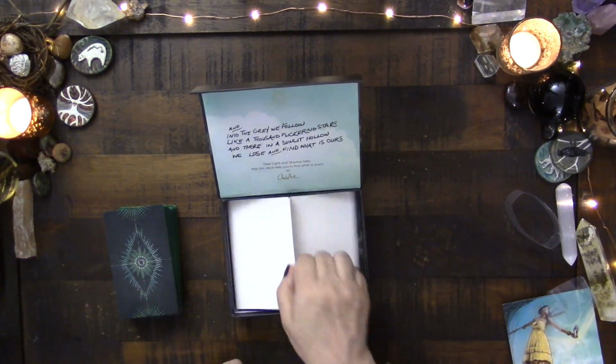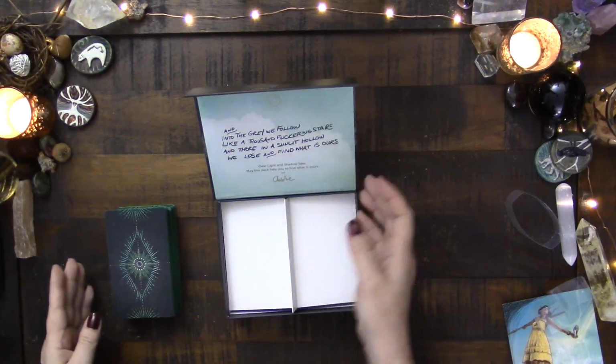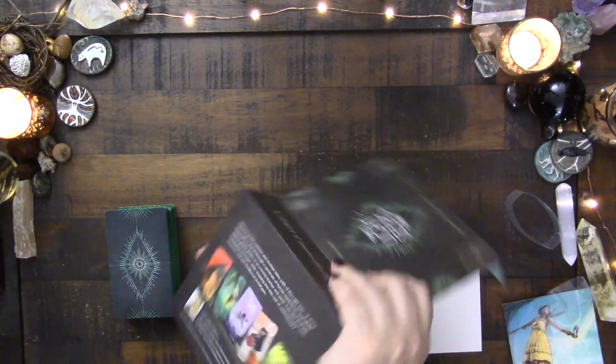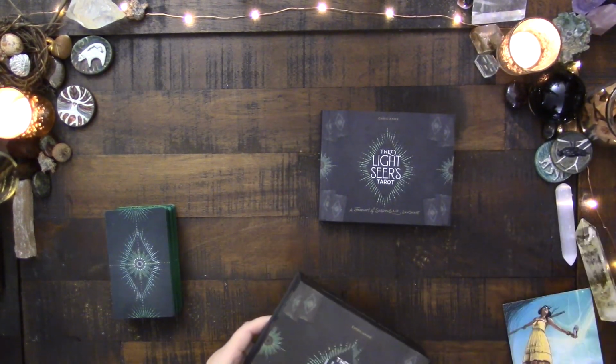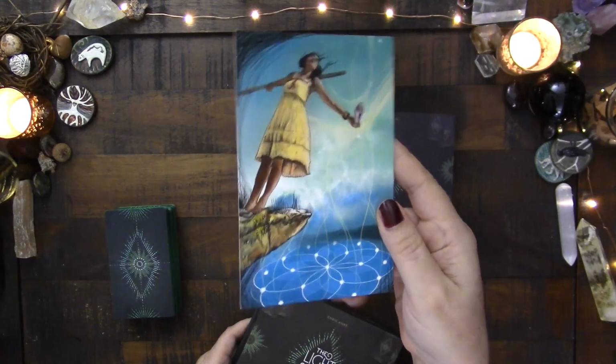And again, because this is here, it gives me the opportunity to do it however I want to do it. So there's that. Oops, I do want the book back out there, just so we can take a look at it. So the box is gorgeous. This is the full card, postcard.